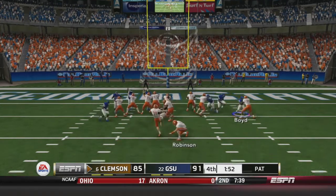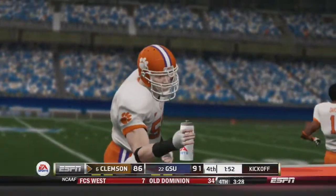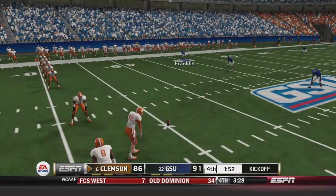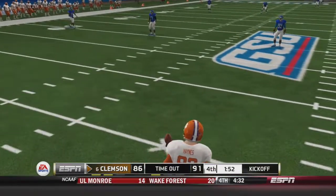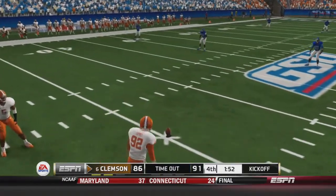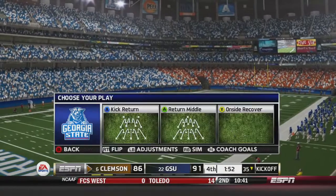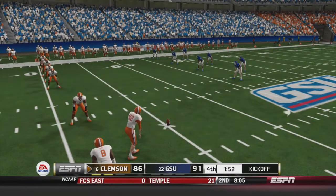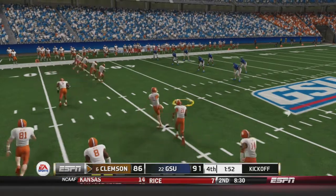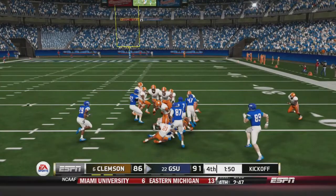Less than 2 minutes in the fourth quarter. And he converts the extra point. Panthers are going to call their second timeout. The Panthers, they're going to have to call their third and final timeout. He's tackled at the 41.